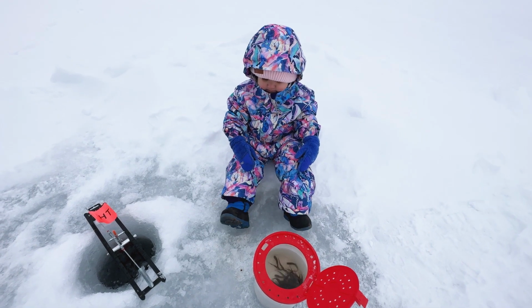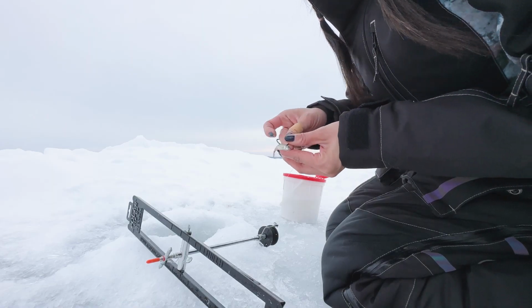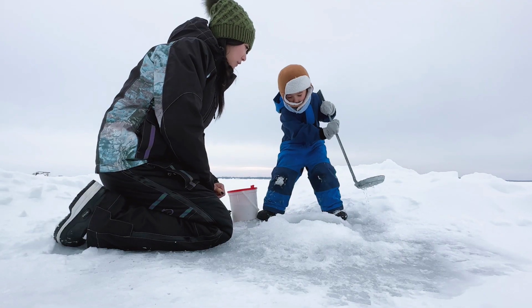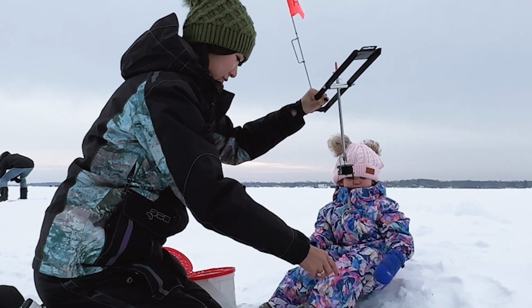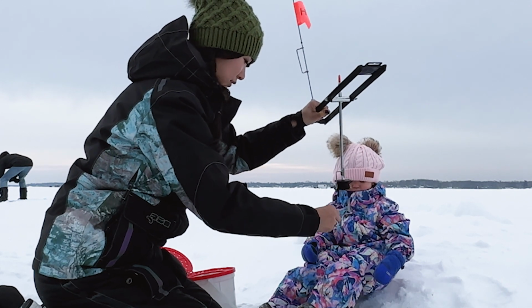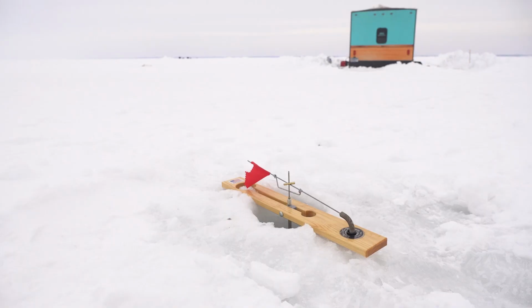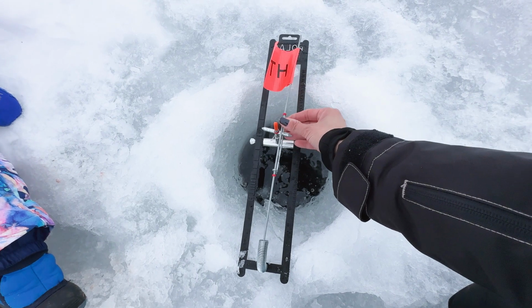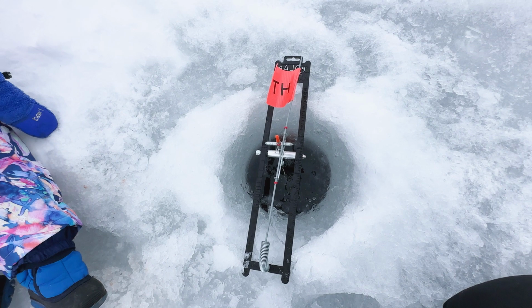Let's catch some more minnows. For bait, we're fishing with fathead minnows as well as small sucker minnows. Right now, I'm setting up tip-ups outside, which is one method of ice fishing. There's a reel mechanism attached to the flag. When a fish takes the bait, a flag goes up, signaling there may be a fish on the line. We then use our hands to set the hook and hand line the fish.